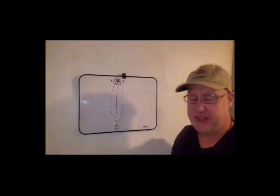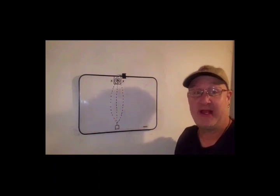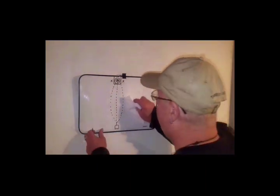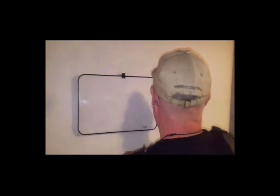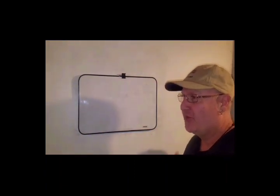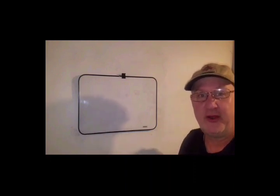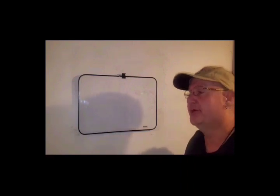Now, there are also some other ways of telling which way the wind is coming from, as well as the speed of the wind. I'm going to wipe this out real quick. One of the ways you can tell is by looking through your scope at the target and seeing what the mirage does. Now, if you're shooting at a far target, you want to look at a closer target out of focus, because that's when you'll see the mirage the most.